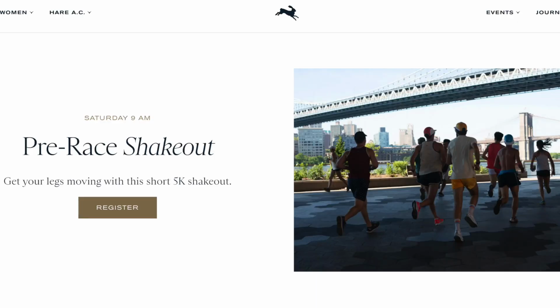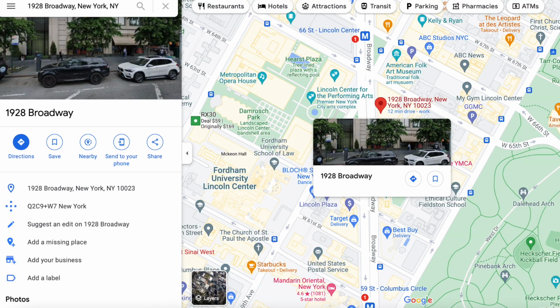At 9 a.m. on Saturday, November 6th at the Tracksmith pop-up, which is at 1928 Broadway, there's also going to be a group shakeout run that again is 9 a.m. And that's the Tracksmith pop-up I've mentioned in previous videos. That's going to be around for the weekend of the marathon. I think they're open Friday, Saturday, and Sunday only, but they will also be hosting that specific group run at 9 a.m. on Saturday, and that address is 1928 Broadway.